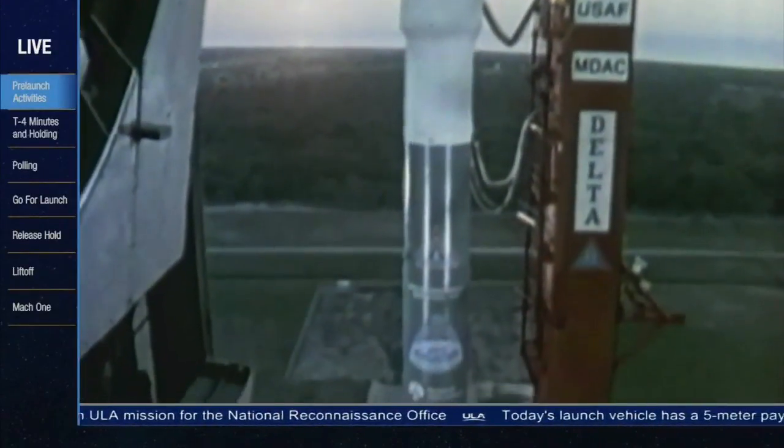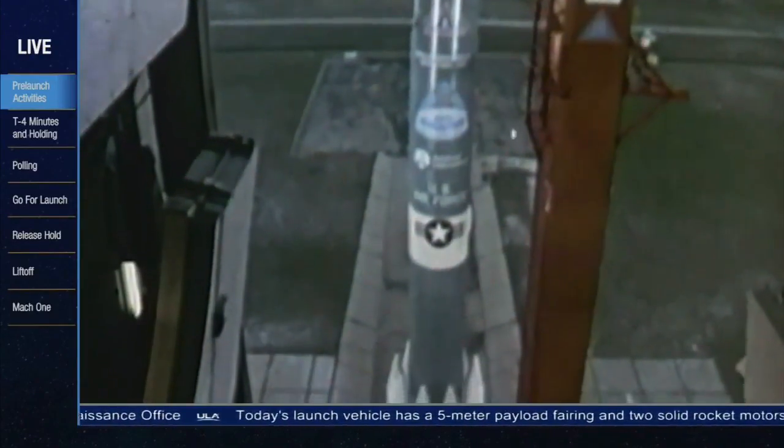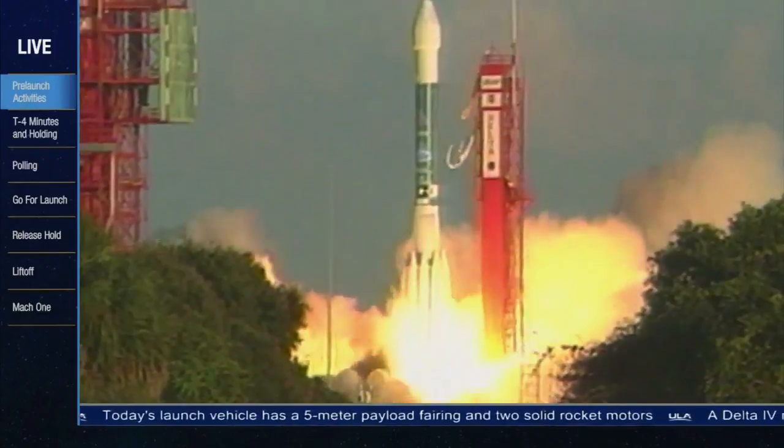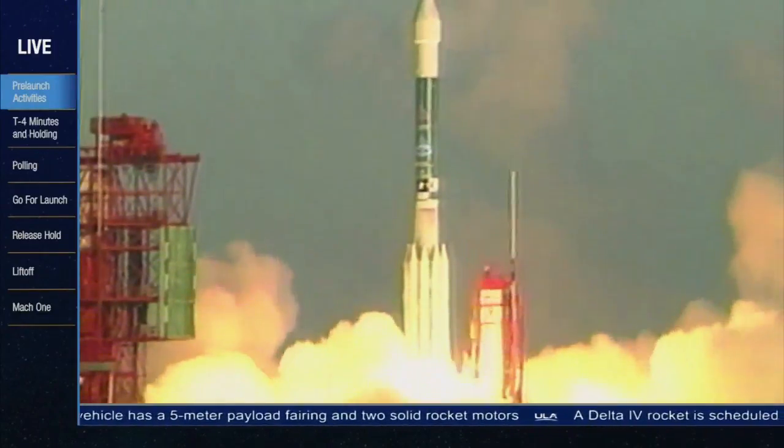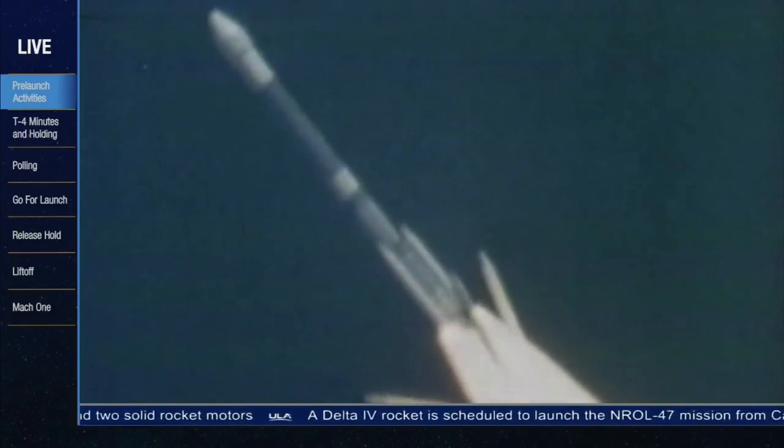On February 14, 1989, Delta 184 began a new chapter in space launch history as it lifted off from Space Launch Complex 17, demonstrating an incredible feat. The Delta II had gone from development to launch in just 2 years.